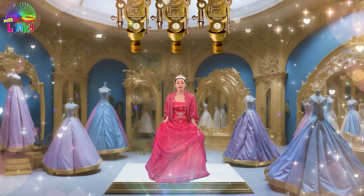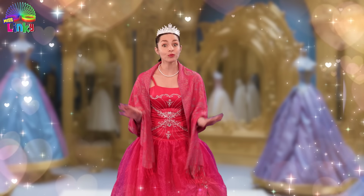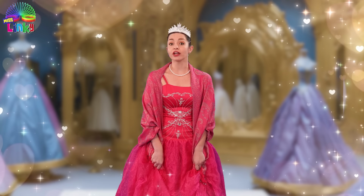Princess, you look gorgeous. But remember, there's more to being a princess than simply looking beautiful. Princesses treat everyone and everything with kindness. They always work hard and do their best, and they listen to their grown-ups.